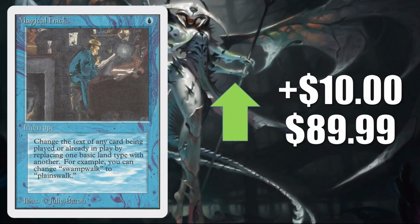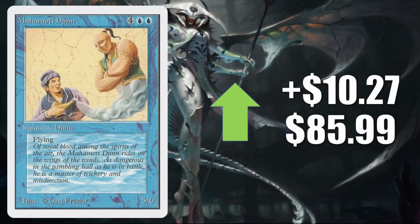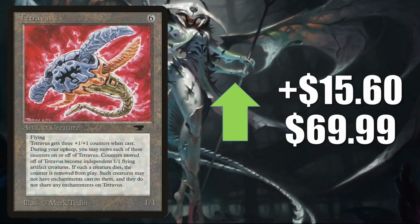Magical Hack from Unlimited. In fact, all the white border cards in this section today are from Unlimited, so I won't keep saying that. Just know when you see a white border card, it's from that set. This is going up $10 to $89.99. Mahamoti Djinn, this is up $10.27 to $85.99. It's a Tetravus for the rest of us.